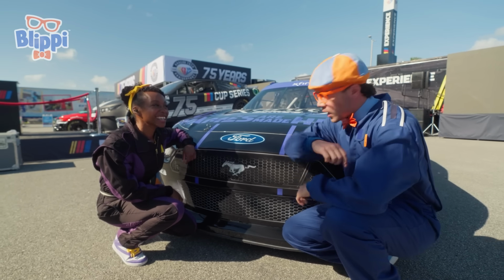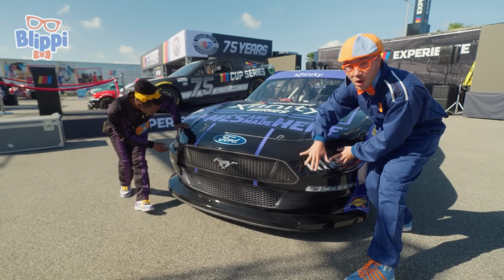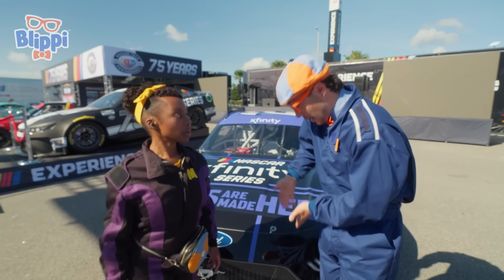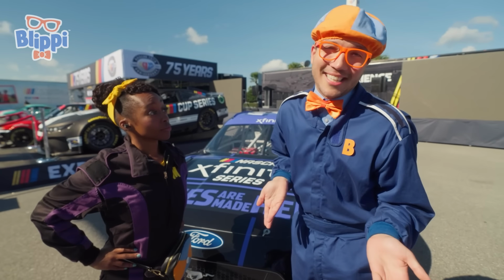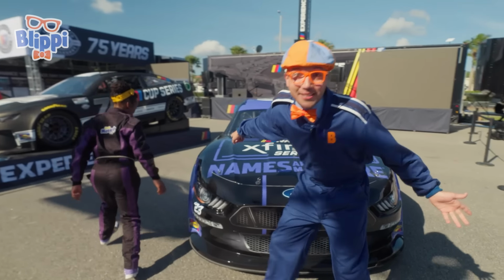Oh, but Meekah, do you notice something? Oh, look! This grill is a sticker, and these headlights are also stickers! Why? Well, they're stickers because you wouldn't want the headlights to be made of glass if you're racing. It's a lot safer if it's just a sticker. Oh yeah, first things first. Safety first.